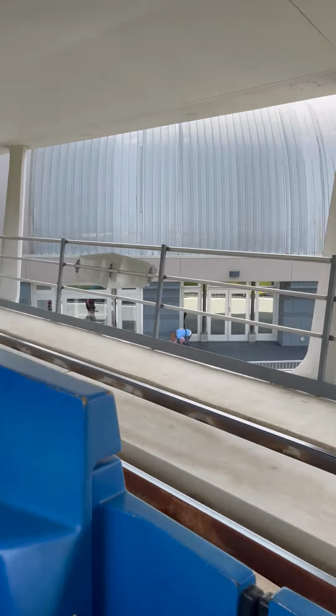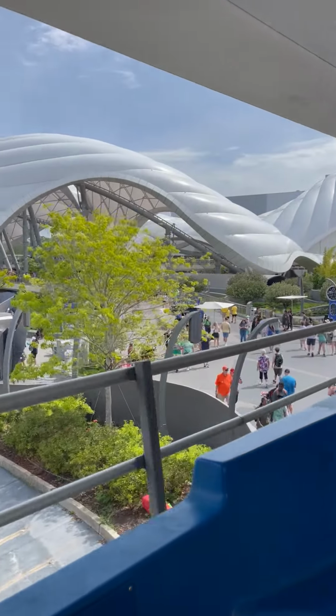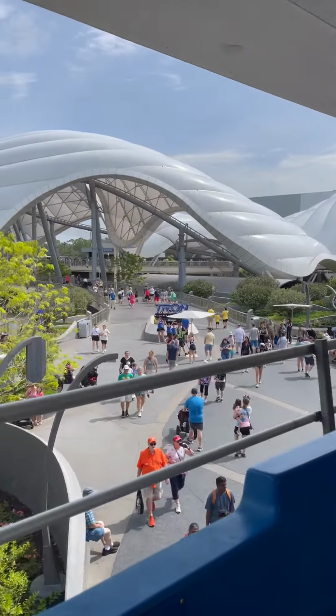Attention all visitors from Galaxy M31. Please keep forward-facing tentacles clear of oncoming vehicles. Thank you.